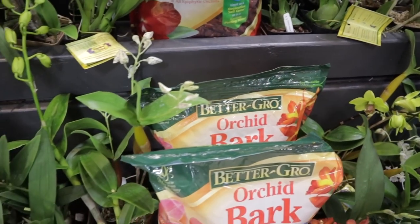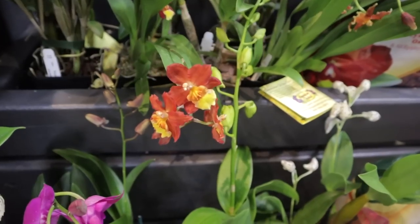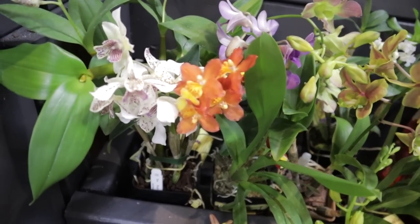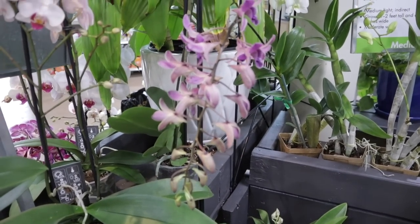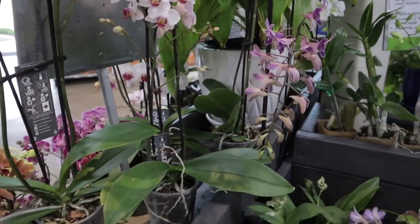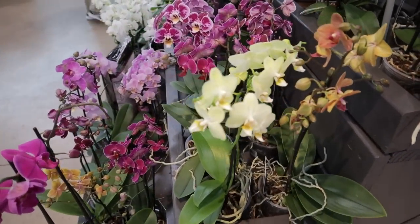If you enjoy orchids and you're in the Charlotte area and you want to find some more unique things than you can find at the big box shops, Pike's is a good spot to go, and they do have a lot of locations around the Charlotte area. So I just always like to point that out. Well, look at this one. Oh my gosh, so awesome. And then they have the Phalaenopsis as well.